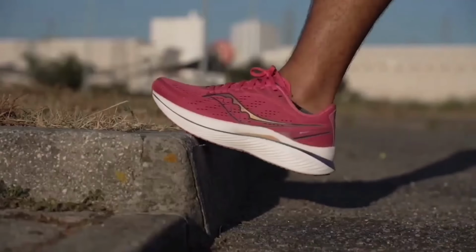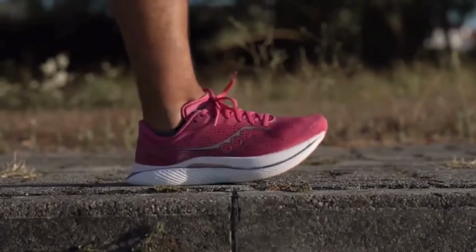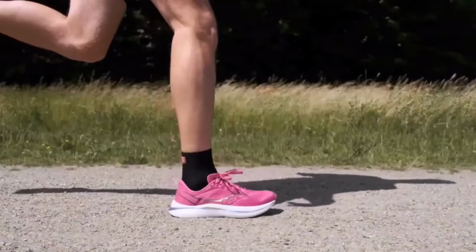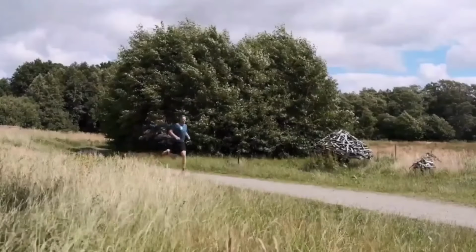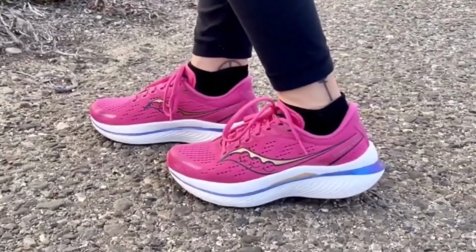Saucony didn't stop there. The updated geometry of the Speed 3 gives you more bounce with every step. It's got that perfect mix of pop and spring, making it just as effective for short sprints as it is for longer efforts. You'll feel that extra energy boost, helping you stay quick and light on your feet.